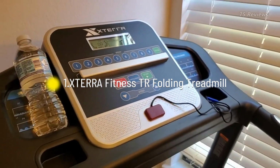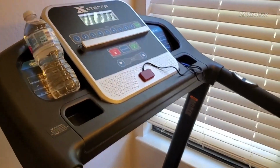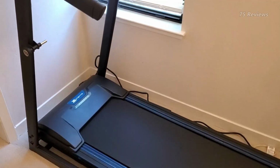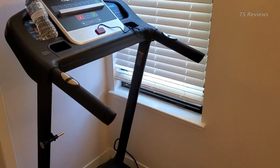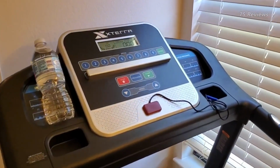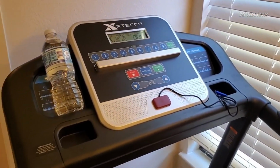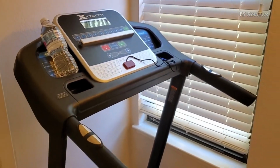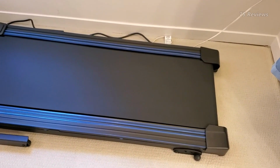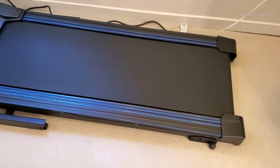1. XTERRA Fitness TR Folding Treadmill. This affordable treadmill has a 16-inch by 50-inch running surface and a 250-pound weight limit. It has an LCD display that tells you your speed, incline, time, distance, calories and pulse. This treadmill offers 12 preset programs and 3 manual incline settings.